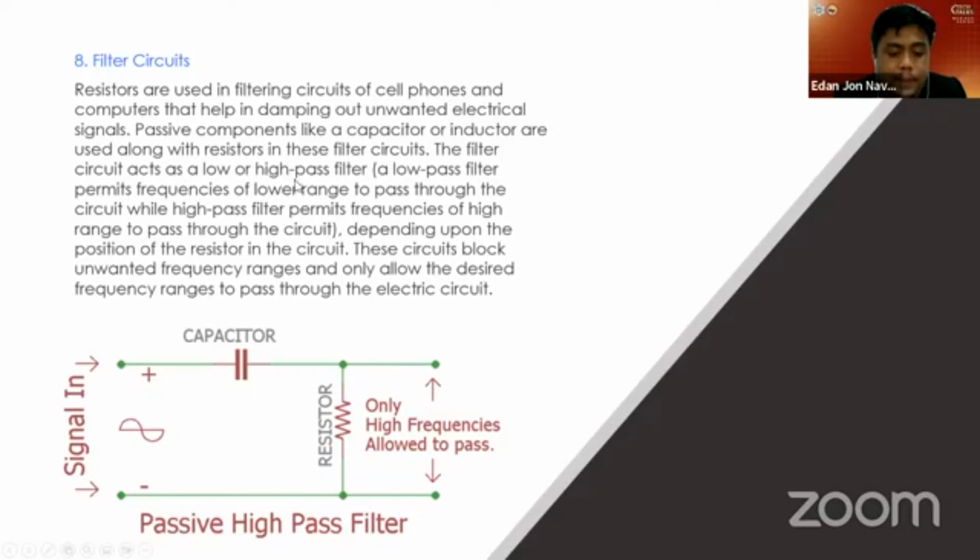Below is the sample of a passive high pass filter. So yung signal niya, may capacitor tayo, then may resistor. Ang makakadaan lang is the high frequency lang.